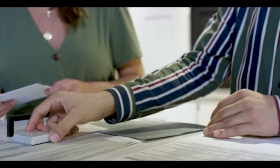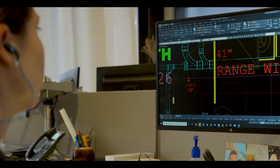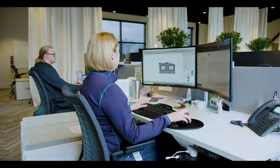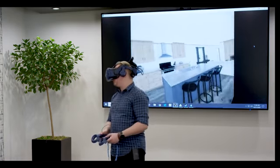So yes, we have a team of interior designers, we have a team of architects, we have a team of draftsmen and product designers whose full intent is to make sure that the customer's expectation is met.